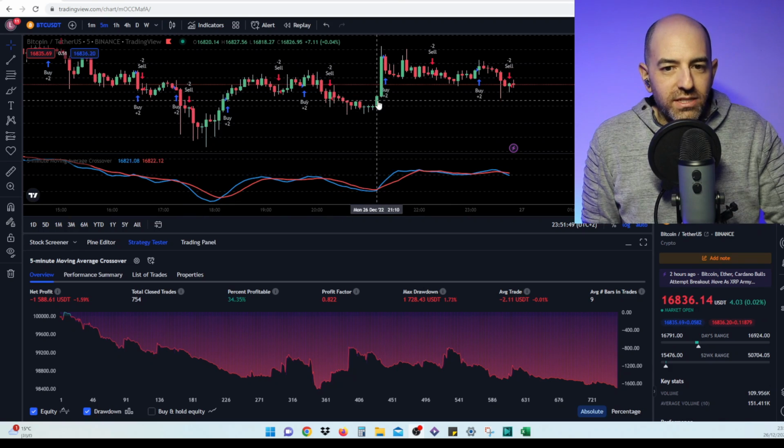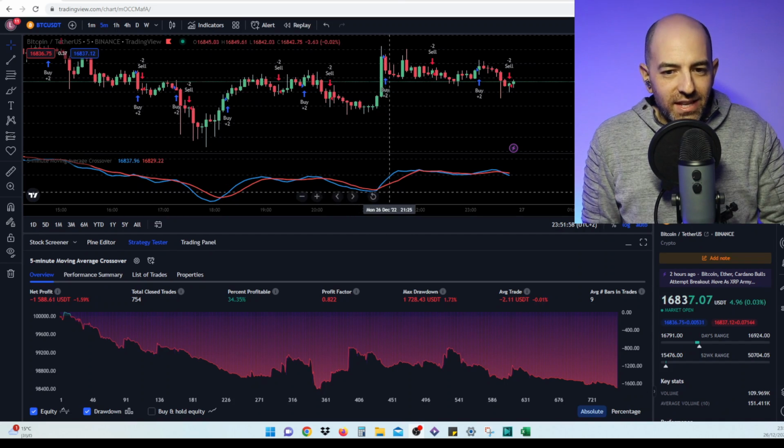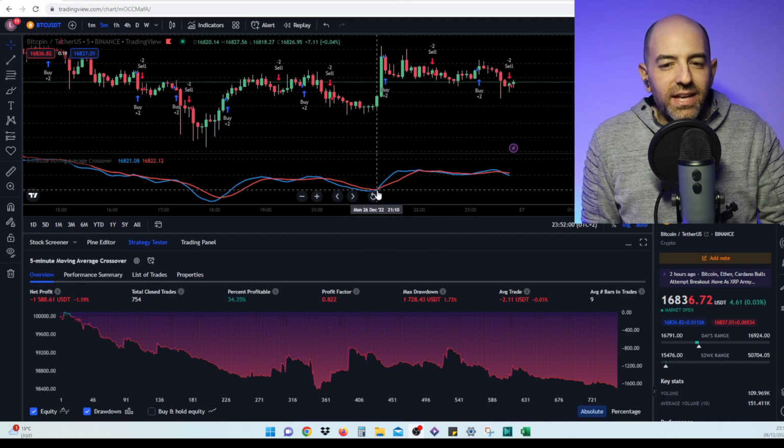So you can see, what do I mean by this? Let me know in the comment section if you guys know a little bit about TradingView. I need to Google this and try to figure it out. You can see that if we look here on this graph, it's telling us that the blue is crossing the red, which is what we're looking for, right? The crossover here.